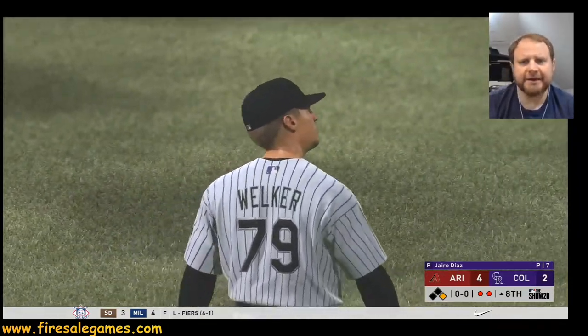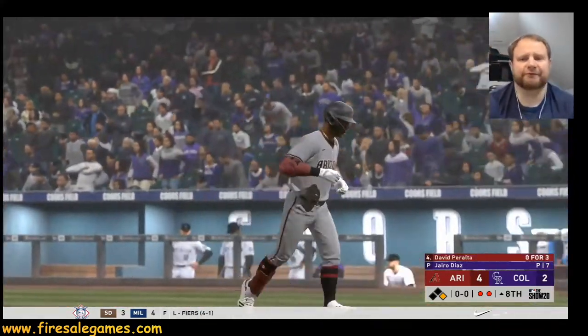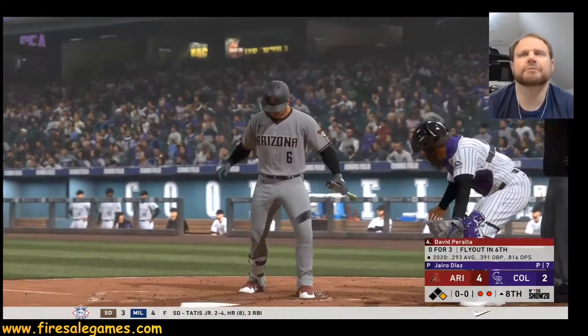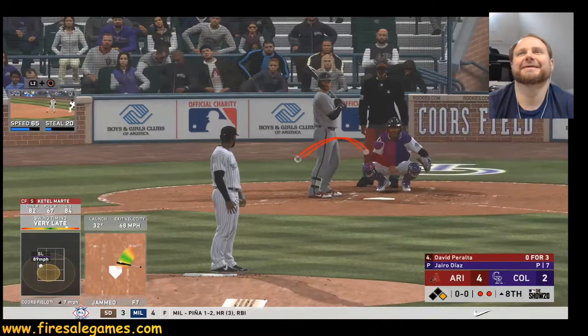Yeah, the heat had kicked down to like 62. Man, it's freezing in here. That's the reason I can't get nothing going. Hands are too cold.